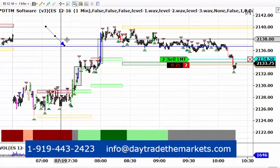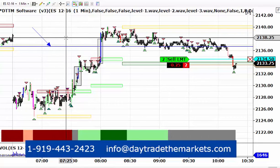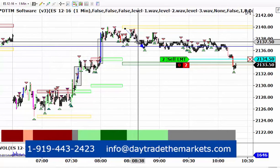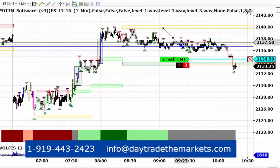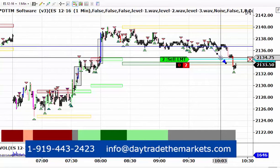I actually placed manually this blue horizontal line here. That was a barrier that we had going into today. The market did pierce through it nicely, held it as support here, did have a bounce but couldn't make a new high, and then it's really kind of been sloping downward ever since.